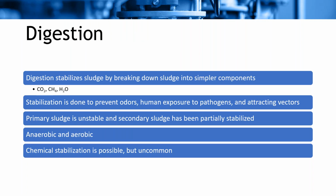So first we have digestion. Digestion is where we stabilize the sludge by breaking it down into simpler components. We convert solids to gases to reduce the overall sludge volume. The three gases typically produced are carbon dioxide, CO2, methane, CH4, and H2O, water. Methane can be used for power production, so it can be useful. Stabilization is done to prevent odors, human exposure to pathogens, and attracting vectors. Vectors are animals that spread disease.